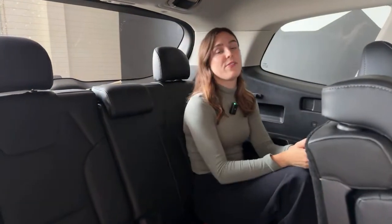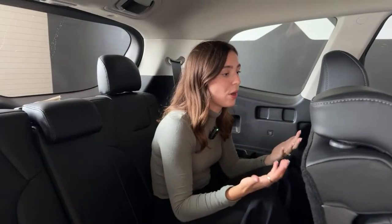And here I am in the third row. Now, if you think of a third row seating, I think that this is actually a lot better than just a regular bonus row when you're taking into consideration the two main seats. Where it becomes a little bit more of a bonus row is if you are using all three seats, it can obviously get a little bit more cramped back here.